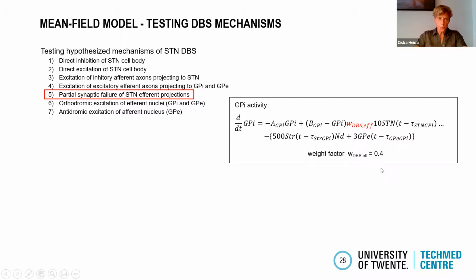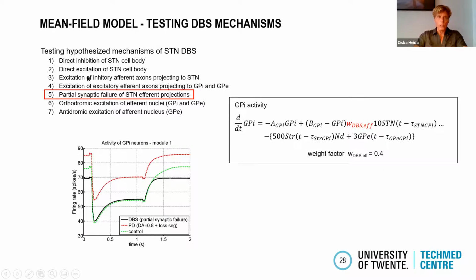So if you look at the GPI activity, then we can see that the control situation, the normal healthy situation, is in green, and the DBS situation is in black, compared to the Parkinson's condition, which is in red. So during the flexion phase, in applying the brain stimulation, more or less a similar pattern could be generated compared to the normal healthy condition.